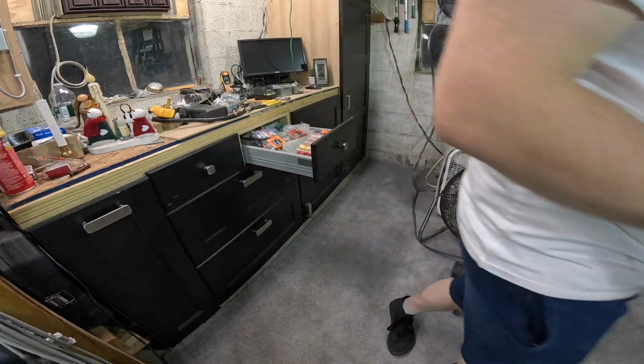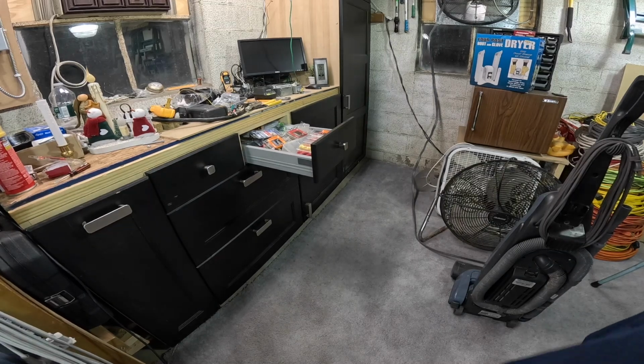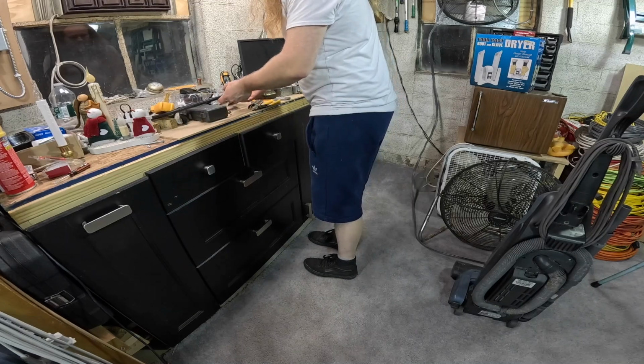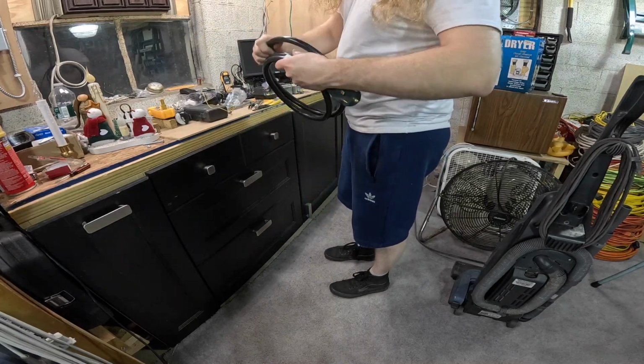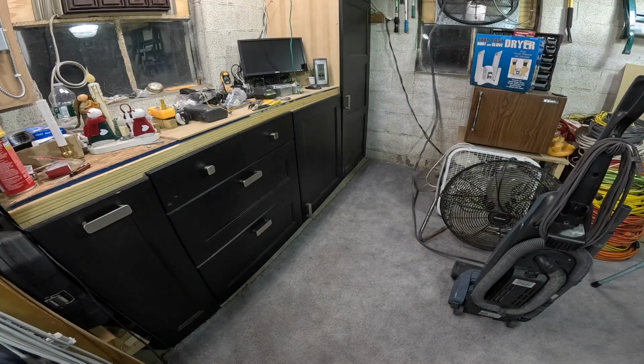This is for the streetlight project. I'm going to keep this separate in a bag over here. This is part of the electrical project upstairs. 30 amp for the living room. Use that to make an adapter back to 120.